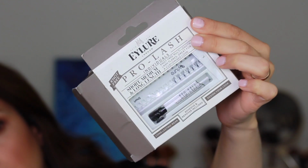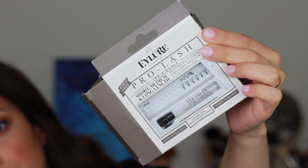So I'm going to apply some individuals. Because, okay, so this is what I would wear on an everyday. I wouldn't apply any false lashes, but for this video and to show you an option, I'm going to apply some individuals. So I'm just using the Eyeliner individual lashes, and I'm using my Ardell Duo adhesive in dark.